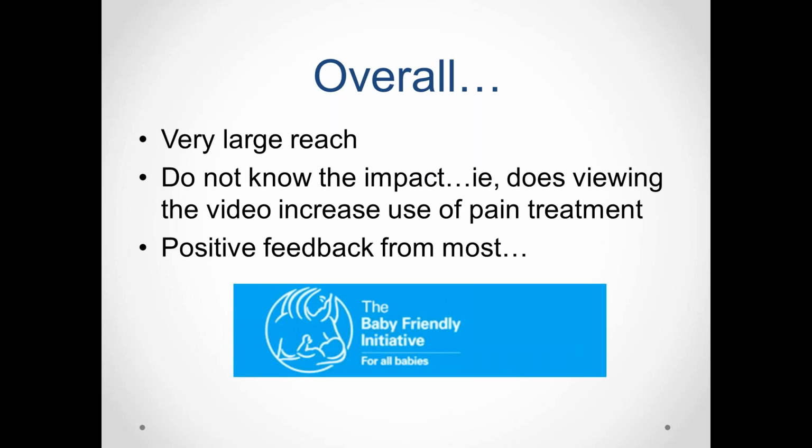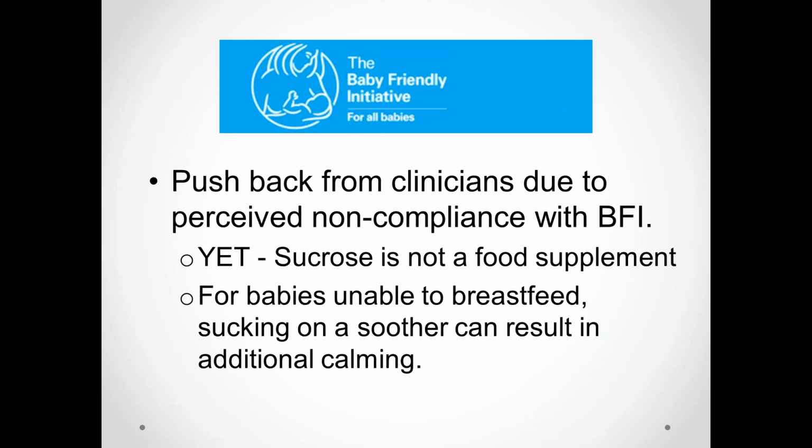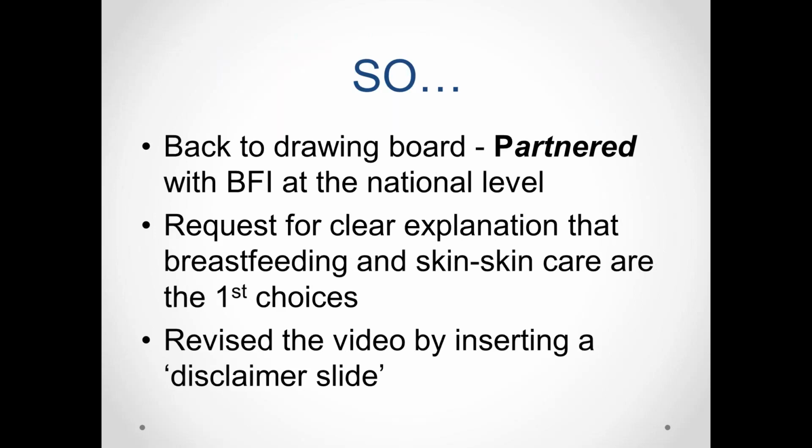So this is where the Baby Friendly Initiative comes from, and this is actually who I'm presenting to at 3. So there was pushback from clinicians due to a perceived non-compliance if we use sucrose with the Baby Friendly Initiative, despite sucrose not being a food supplement, and for babies who can't breastfeed, sucking on a soother can really result in additional calming. And so we really had to present a case to the BFI why sucrose, with or without sucking, did actually comply with the Baby Friendly Initiative.